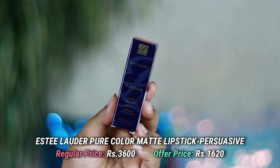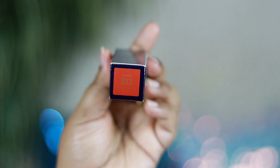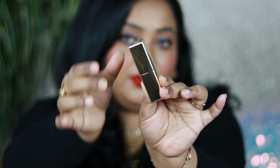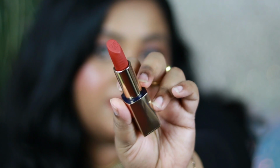One more lip color that I picked up from Estee Lauder is this one. This is the Estee Lauder Pure Color Matte Lipstick in the shade Persuasive number 333, which looks something like this. This is even more premium than the other one which I have shown you because it is from her Luxe range. This is how the packaging looks. It's a magnetic packaging, and it's a refillable packaging, guys. So once you open it, this is how the lipstick looks, and you can see the premium packaging, guys.